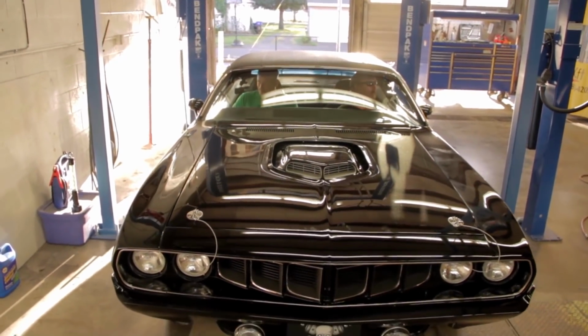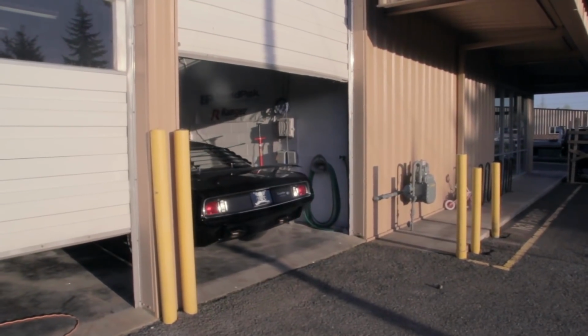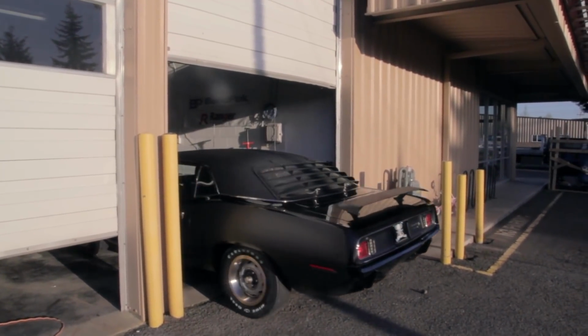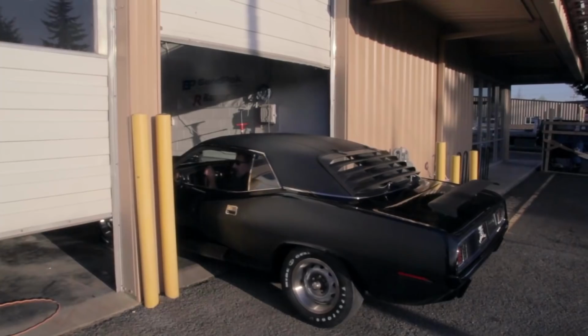Please don't wreck us. I don't want to wreck. I have no intention of wrecking us, buddy. Why do you think I want to wreck a car I just finished? You go crazy sometimes. I don't. I'm not going to do anything until this car has some mileage on it. Okay. I'm not insane.